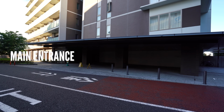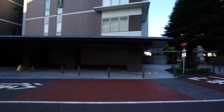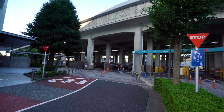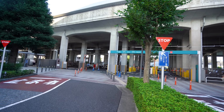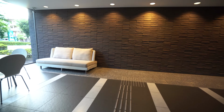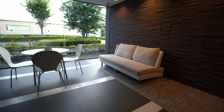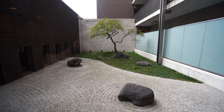This is the main entrance. There's a little loading and unloading zone here, and parking is over there under the tracks, and that'll cost you extra per month. There's a little waiting area in here just inside the doors, and a little rock garden here for decoration.